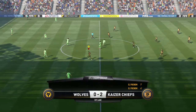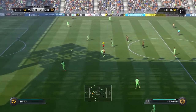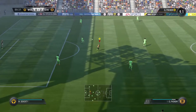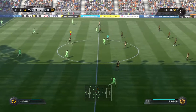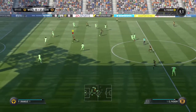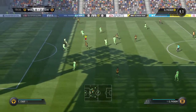Starting right at 2-0. El-Phenom still off. Good strong tackle. Come on. El-Phenom still on form from his confident team international debut. So attack from the back. You get a man coming out with the ball, giving them an extra man. Quite often, that's really important.